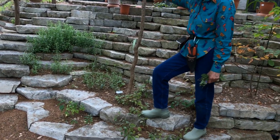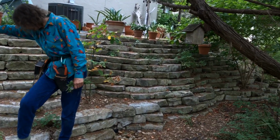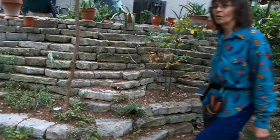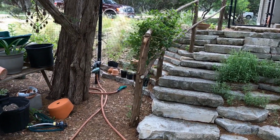But I planted this here so that from up there, I could see if there was anything eating, a caterpillar. So that's wafer ash. It's a small ornamental, a little bit spindly, but I like it. Everything doesn't have to be a canopy tree, right?